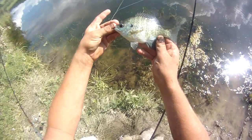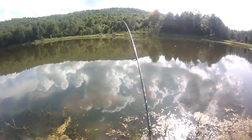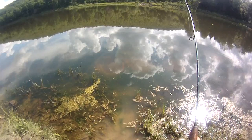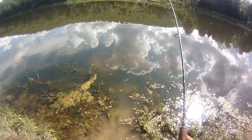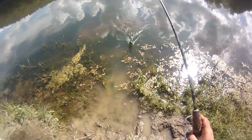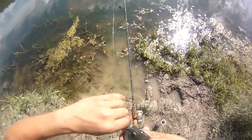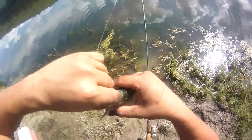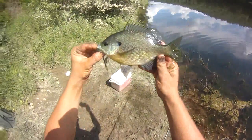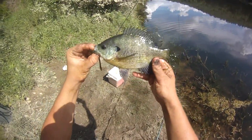Another short, fat one. Again, some of these guys on whole worms. Trying to get that movement in their face. Some of these shy ones. Also get that larger profile bait out there. Oh yeah, nice solid gill. That's what I'm looking for. Good ones. 9 pluses. With some shoulder on them. That one's probably 8 3/4. Nice solid one.